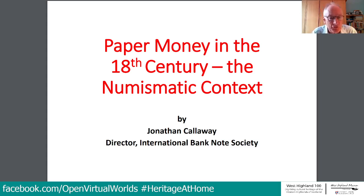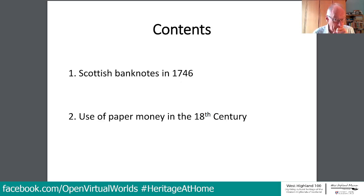Now, what I wanted to start off with, and you can move to the next slide, please, is to have a look at the Scottish banknotes that were around in 1746, and then we'll look more widely at the use of paper money in the 18th century. A lot to cover in 10 minutes, but we'll see how far we get. Next slide, please.